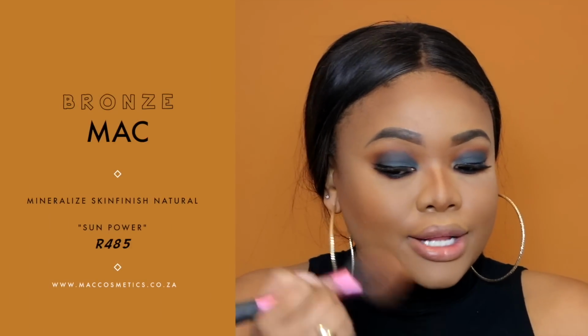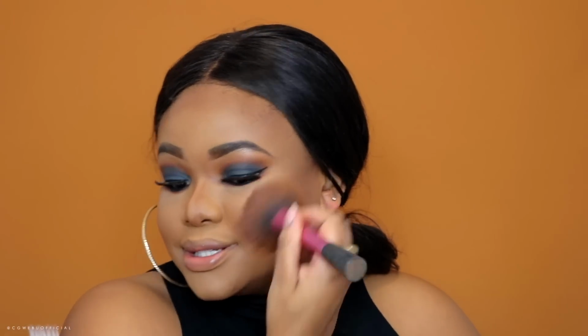And then I'm gonna bronze up with my MAC Sun Power Mineralized Skin Finish powder. And I like to go crazy with this. Like, I love to look warm and just sun-kissed.